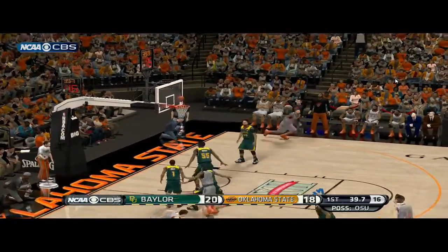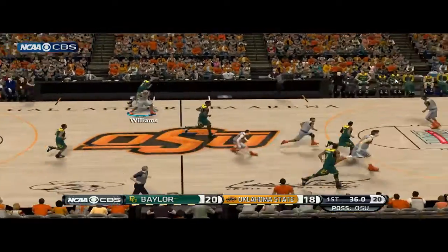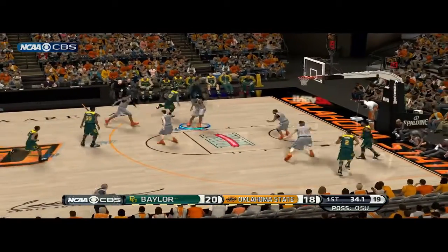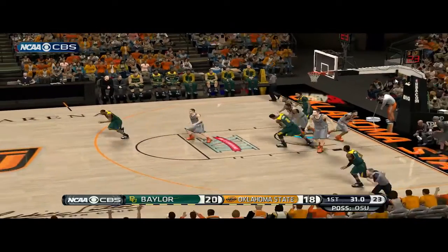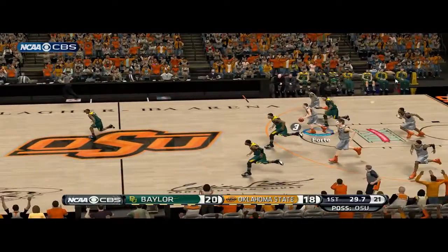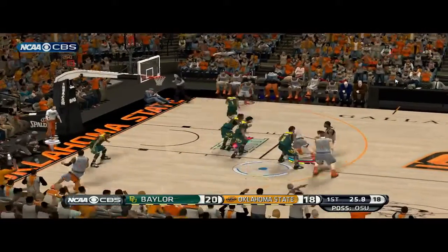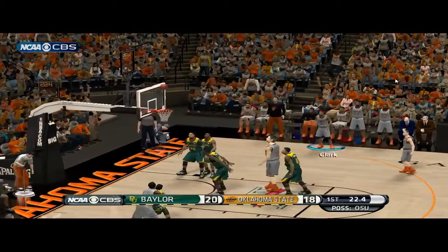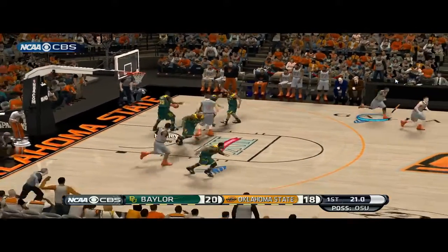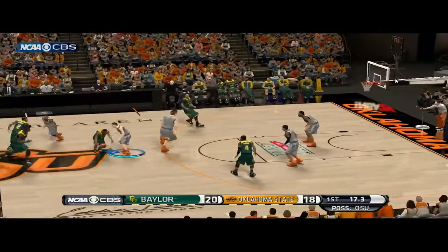Number 14. And the miss, not the best shot selection there. Gone 7 of 13, just over 50% from the floor. Some good looks. Here's Prince. Great D that time from Clark. Pretty good defense there. I mean, that's a shot that he can make, but they really challenged him. Beyond the arc. The shot misses. Gone 2 of 3 from deep so far in this game.